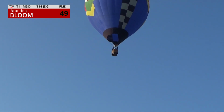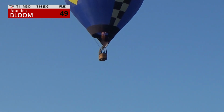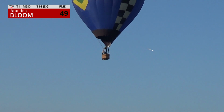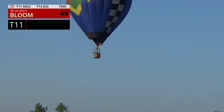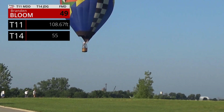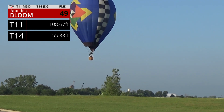Here, Brandon Bloom stopping that descent, coming into this target. Burning fairly aggressively there, and a wind up. Task 11, that minimum distance double drop, 108.67. And then the X, 55.33 feet.